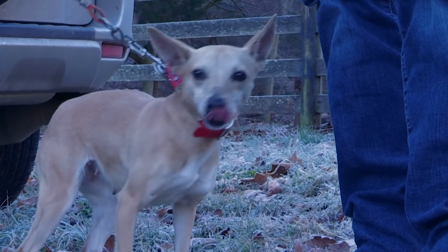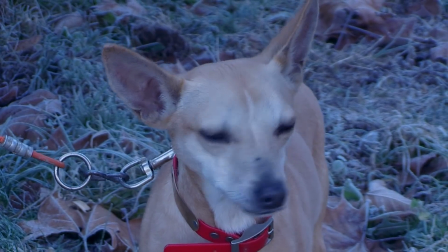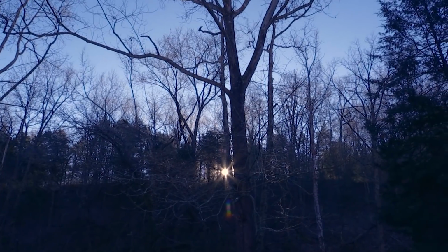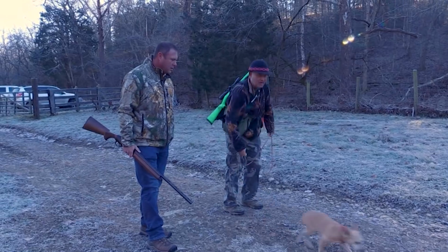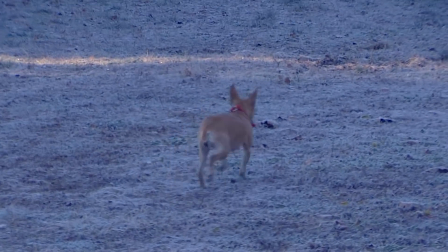What's her name again? Her name's Ellie Mae. What type of dog is she? She's a mountain feist. Mountain feist. They use their eyes, ears, and their nose real well. You might see them get up on their hind legs even. They'll wind and they just go get him, girl. She knows what she's here for. And that dog immediately finds a squirrel.